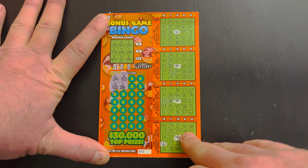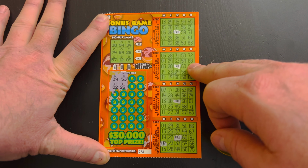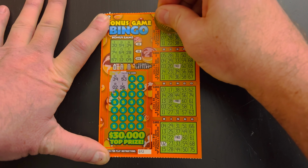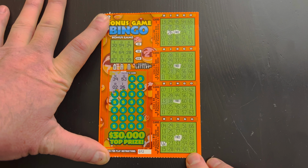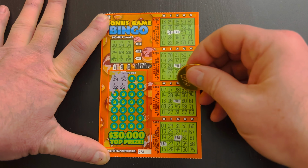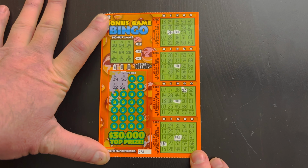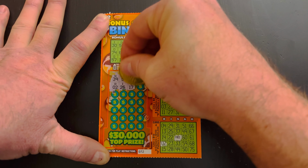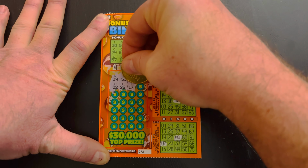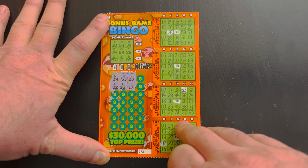I26, G53, none in the bonus game. I26. G53, I think that's it for those two. Next two numbers, I23 and I17.